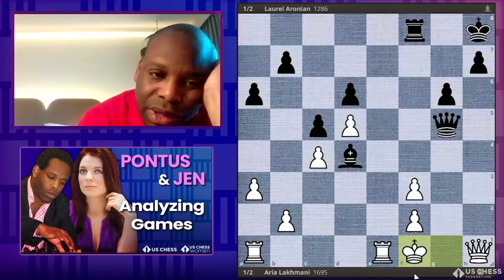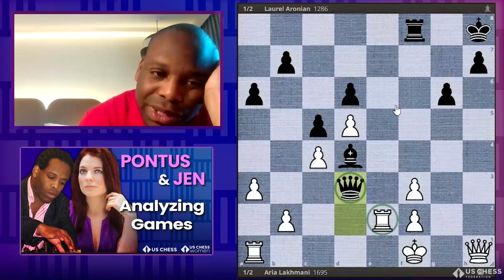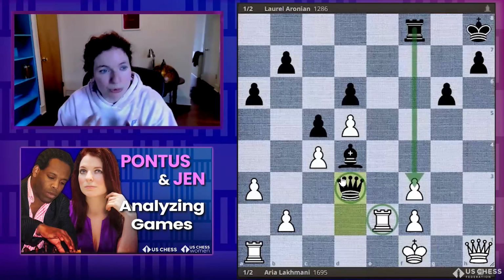But this is really dangerous because then you don't have any coordination. Maybe like this or something. Yeah, exactly. And then if you lose c4 and d5, you know, then you are clearly losing. Fascinating game, though.